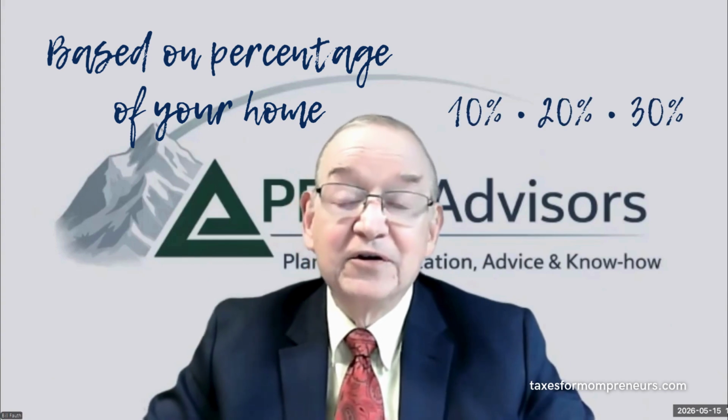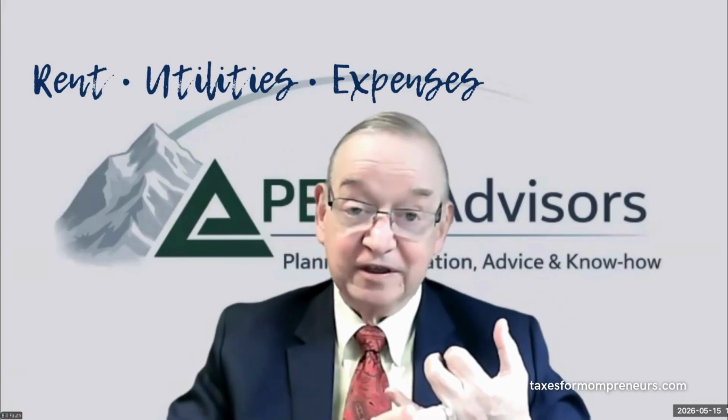So if you have a two-bedroom apartment and you use one room for business, it's clearly deductible. Then the rules say you can do it on a percentage of square footage of your house or apartment, or based on the number of rooms if the rooms are substantially the same size. But typically we're claiming 10, 20, 30% as a home office deduction as part of the expenses associated with the home. So what expenses are associated with the home? Your rent, if you're paying rent. Your utilities, if you're paying the utilities. Those would be deductible.